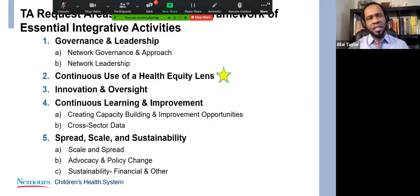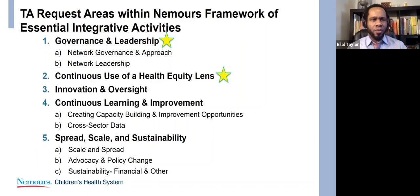Another key element of this work, beyond continuous use of a health equity lens, was really governance and leadership issues. We have the integrative activities, these make sense, but on the ground, you may have a steering committee and a community advisory committee. You have multiple sectors coming together. So what are the approaches to network governance that really allow us to both sort of mind the store, if you will? There's not one group looking at this, but how do we have a governance structure that is nimble, it's flexible, but that it also really supports folks who are implementing aspects of this work on the ground?